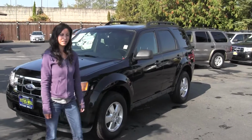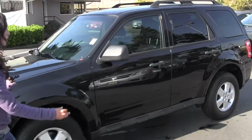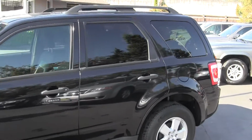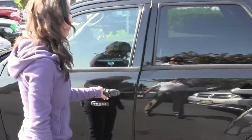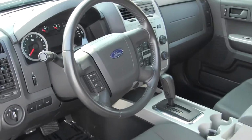Today we're looking at this 2011 Ford Escape. It's black, it's a great small SUV, great for a small family if you want to step up from a car and have something that's still easy to drive. Let's take a look here on the inside.